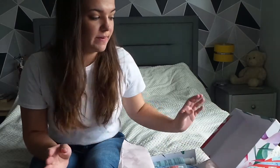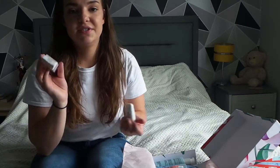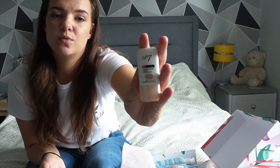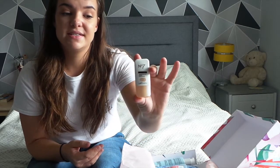The first thing I'm just going to talk about is the No.7 Custom Blend Highlighting Drops. When you first open this box, you get a voucher inside, and basically you take it to any No.7 stand in Boots, and you can choose your shade of custom blend highlighting drops. I got the white gold one, which was the most pale one, but there was also highlighter for deeper skin tones, more pink based tones, and a more white one.